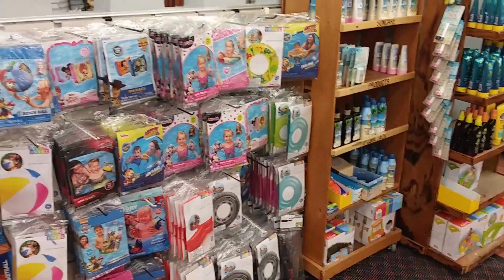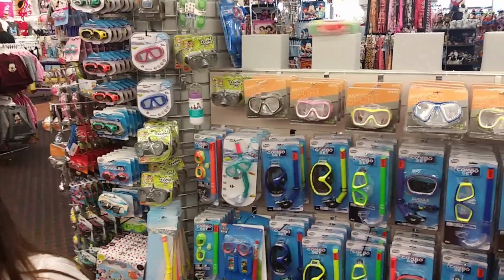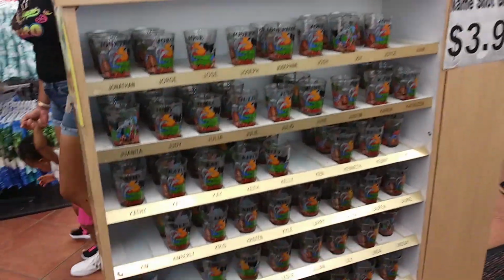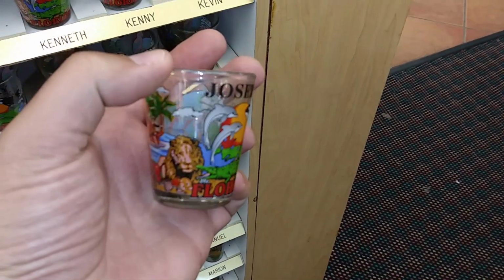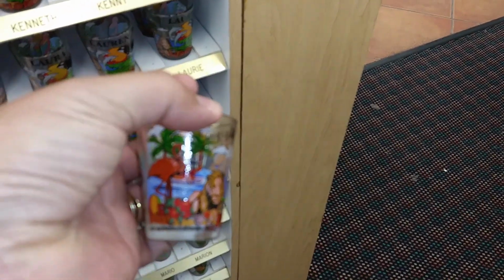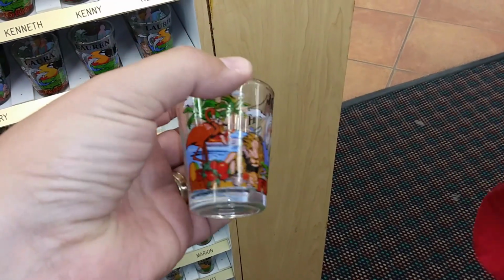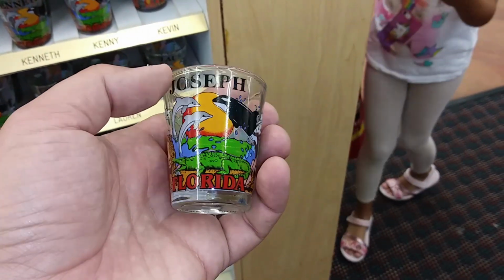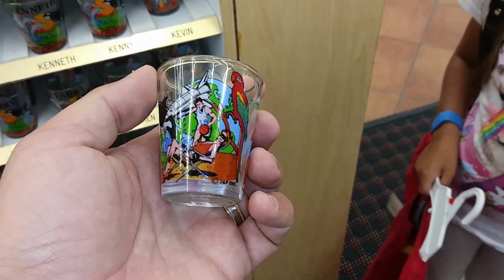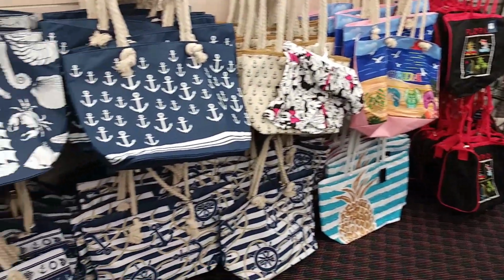Okay, so they got a whole section of pool gear and snorkels and goggles. Let's take a look at these shot glasses here. What do we got? A flamingo and a beach ball and a lion. They have dolphins and whales and alligators and they just crammed everything onto this cup. They have Sally, so they definitely have my name. They have a whole section of tote bags.